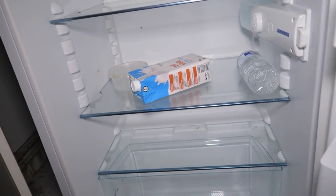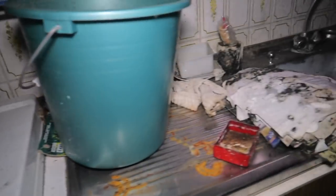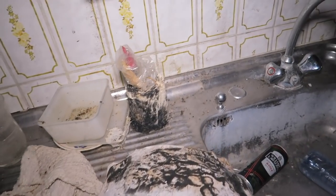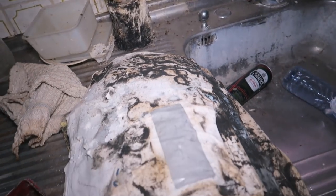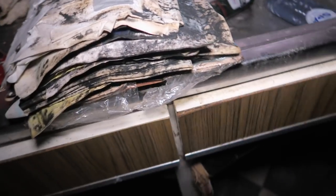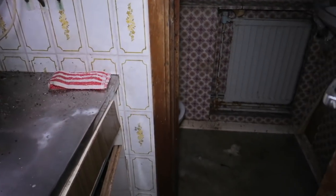Some milk. What's in the freezer? And the freezer is empty. Check this. I'm actually curious why this house became abandoned. Really don't have a clue, guys. Maybe we're going to find some clues inside the house. Maybe. I hope so.